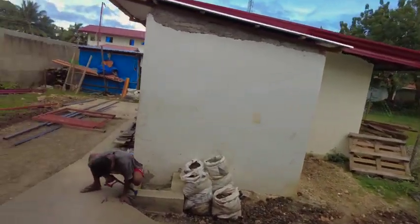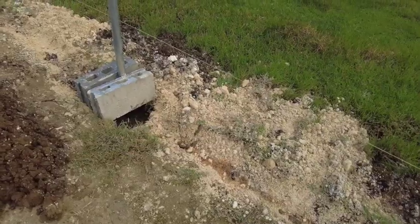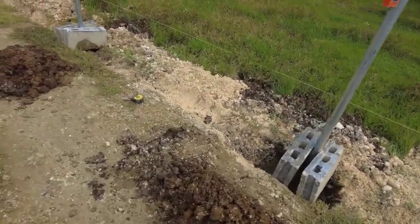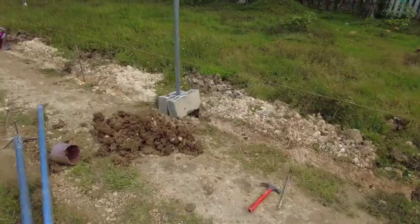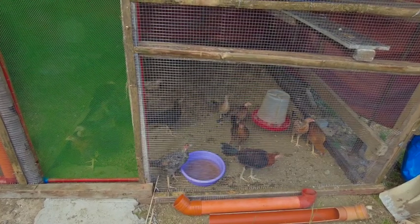Okay, let's go see how the fence is coming. Okay, I see what they did. They just dug holes beside it that were deeper than where the post went in, and the water settled down there. Good, good, good. I don't know how many are boy chicks and how many are girl chicks.